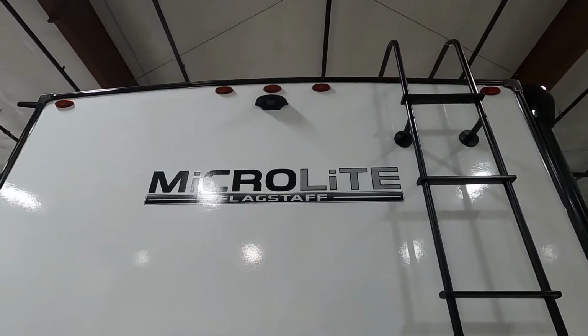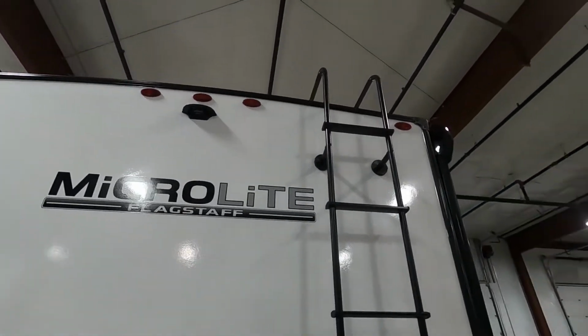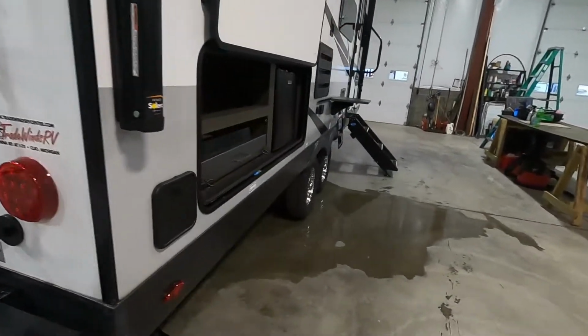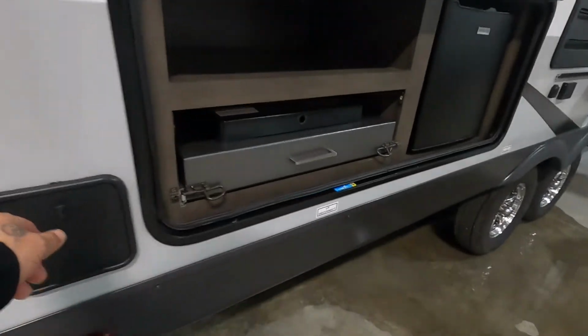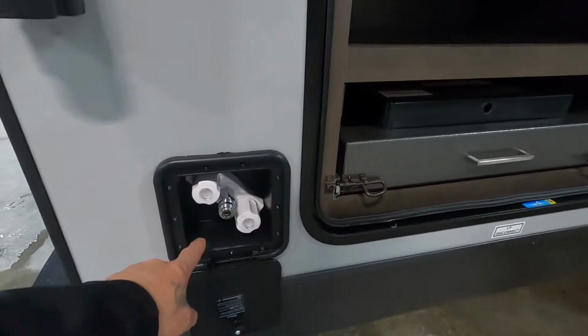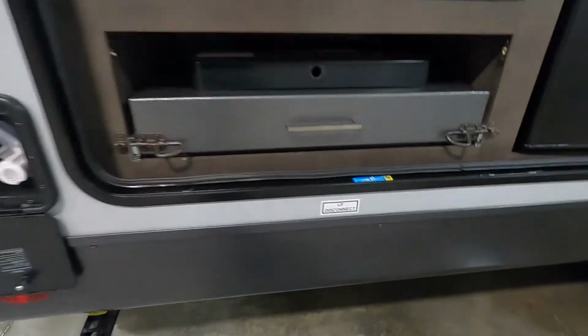It's a device you can purchase from our store that sits on the dash of the tow vehicle, giving you a backup camera for the unit. Your ladder to go up and check your seams. Recommend checking them twice a year or twice a season, and caulk as needed. You have this outdoor shower over here, spray port. I'll show you the blue hose that hooks up to that.